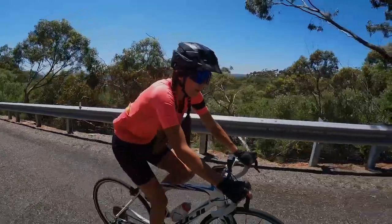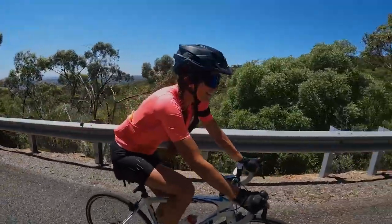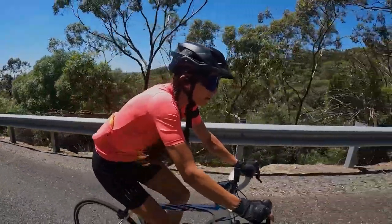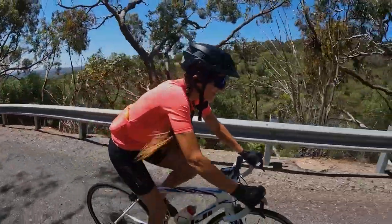Norton is so popular, there's always heaps of people coming up and down, like it's a community gathering of Adelaide cyclists, really. Any day of the week, can't see any right now, but I'm sure about 10 people have been past, some going up, some going down. I think it's really cool.